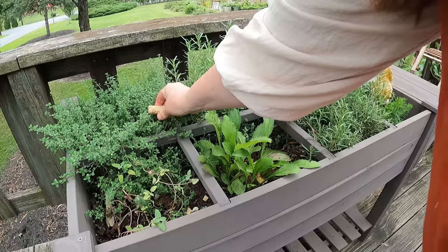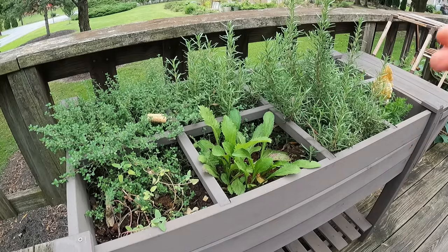All right, there's the thyme. And the mint.